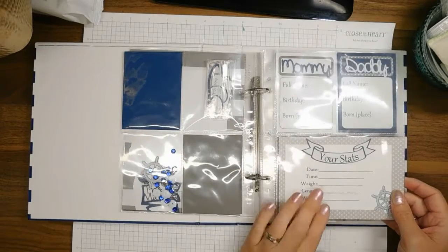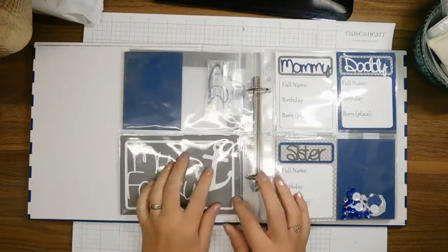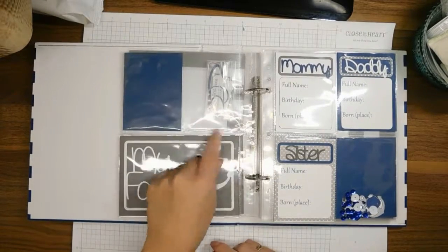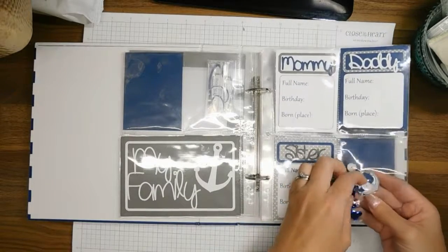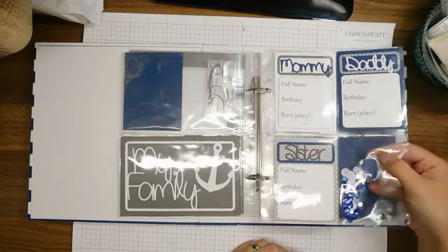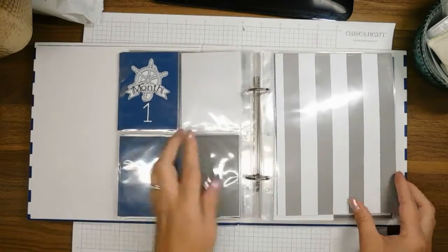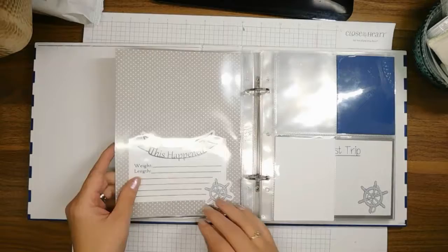And then when he's born, his stats, she can fill that in and have a nice good-sized picture of that. And then this is for kind of like a memory album as well. So she's got my family, mommy and daddy and sister, and a photo of them. And then for this one, I did a little whale. And then she can do more photos of like the first week of his coming home, and then this one's for the month, and she could do a full photo, or she could put a piece of paper here and write on it, or journal, or whatever she wanted.